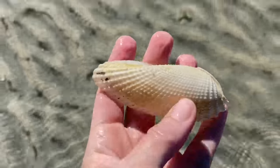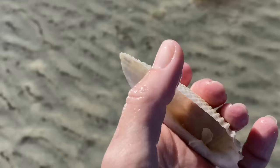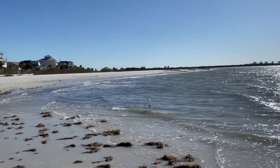Here's another angel wing. Little green, no problem. Again, the bleach will take care of that. There's the scoop. So that one has a little bit of a scoop I was talking about earlier. Beautiful. All right, at this point, I'm kind of like, do I really want to keep going any further?